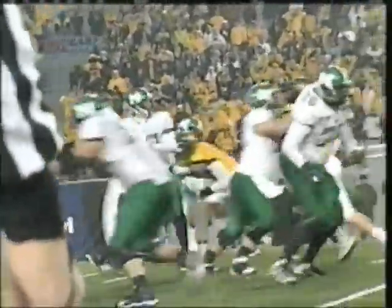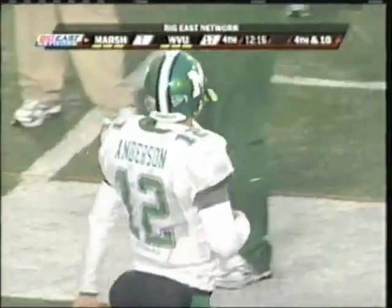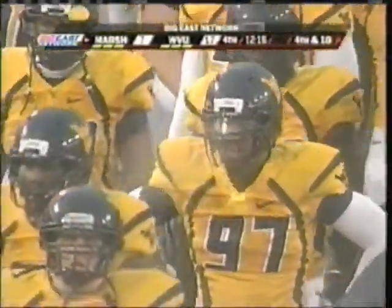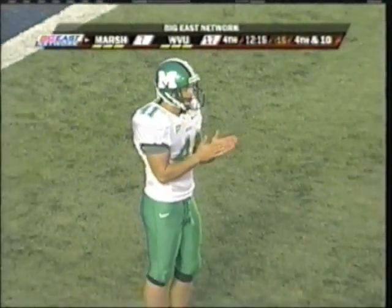Well, John, you mentioned in the first half how much time he had to throw. Well, right there, he's got a guy wrapped around his waist, and he can't get any kind of momentum into the throw. And it affects everything you do as a quarterback when you have guys hanging on you. Julian Miller there with the pressure.